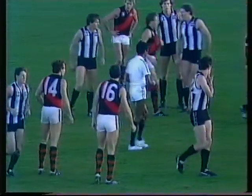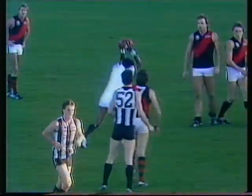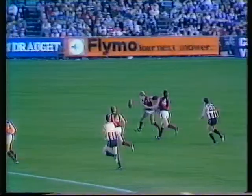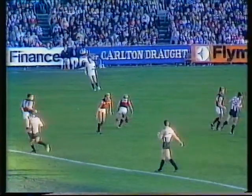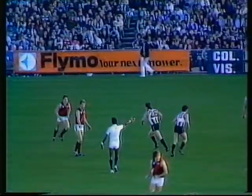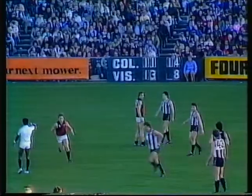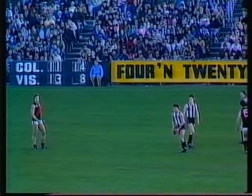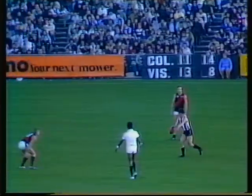It's at centre half forward, and there's 20 to 25 players standing around this bounce as Shaw hits it out very well to Gary Shaw, and Gary Shaw is hit around the neck and over the shoulder as he got his kick, and that was a bad free kick to give away as the ball had slithered out to Essendon's territory. Now Gary Shaw has been very impressive throughout the match.